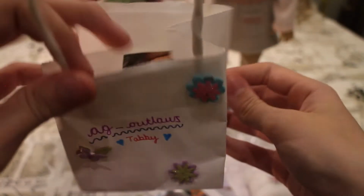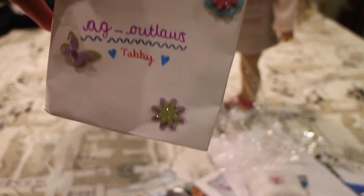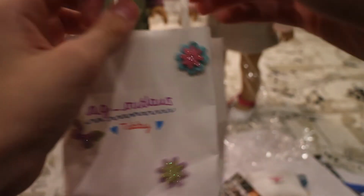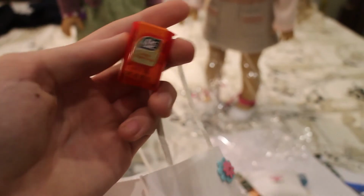So I then got this from Longstop Dollies on Instagram. She is literally so sweet, and it was so nice to see her again. And here's her little card. I love this little bag, by the way, it's adorable. And I got, okay, this is adorable. I got a mini packet of Tic Tacs. And, oh, this is so cute.